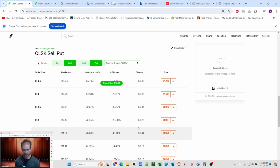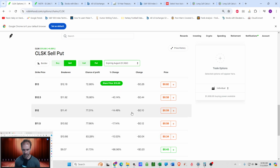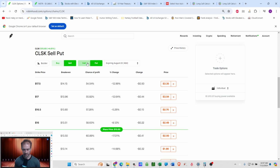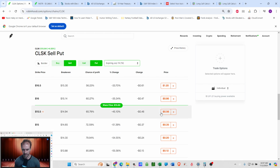But here, you could go down to around the 80% chance of profit, the $12 strike. You'd manage this again every 2 weeks, so you'd be looking to book half of this profit. So maybe $29, which over 2 weeks would be about $14.50 a week. So pretty similar returns to selling weekly, but not as greedy as I get with the premiums when I sell weekly puts. I'm getting like 3.5% here for the week.